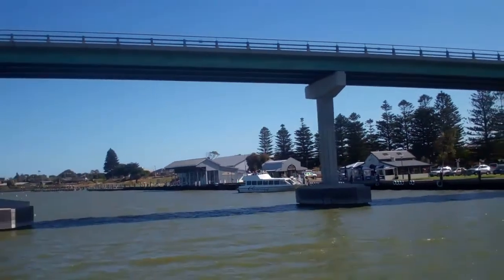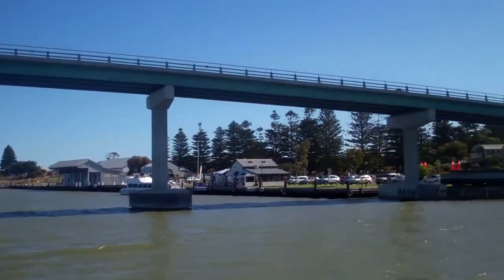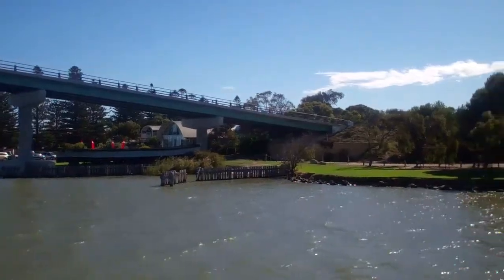The reserve on our left is called Amelia Park, named after Amelia Shetlick, who was the first European girl born here at Goolwa. Her father, Samuel, was the first shipwright, and he took up operations right here on the bank.